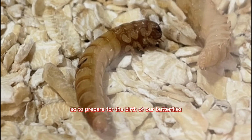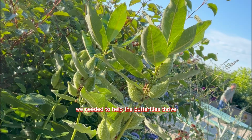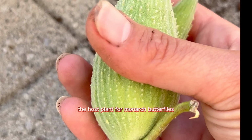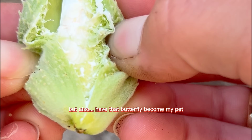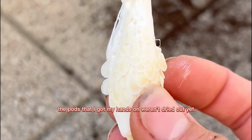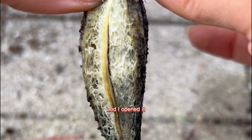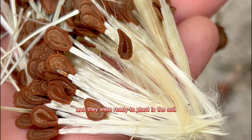Right. So, to prepare for the birth of our butterflies, I did a few things. We needed to help the butterflies thrive. I got some milkweed seed pods, the host plant for monarch butterflies to lay their eggs on, in the hopes that I would not only grow a butterfly, but also have that butterfly become my pet and lay eggs on the milkweed leaves. The pods that I got my hands on weren't dried out yet, so I went back and got another dried pod, and I opened it to see that the seeds had turned brown and silky, and they were ready to plant in the soil.